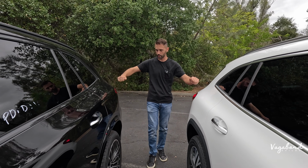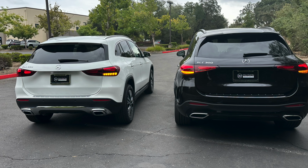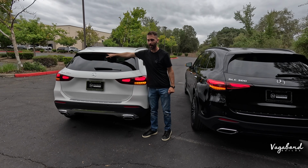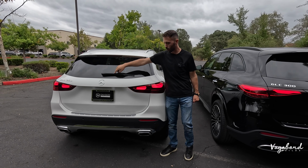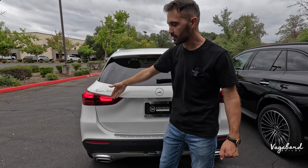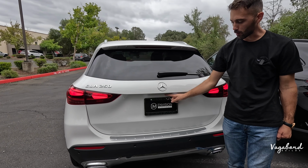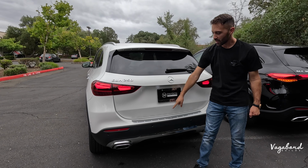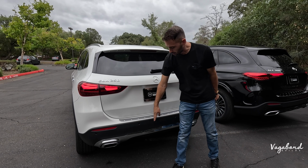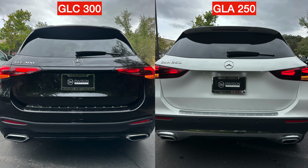Then we come over to the rear. This is where you're going to see the difference here in length. Now the GLA, spoiler up top, brake light in the spoiler, privacy glass, wiper. GLA 250 here on the left with the LED rear taillights. A backup camera does pop down right over that Envision Motors license plate. Silver scuff pad with matte black plastic bumper fascia and a chrome tip on each side of the GLA 250.